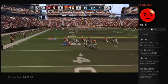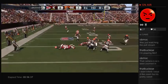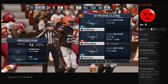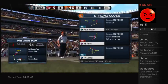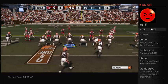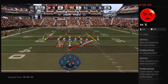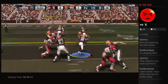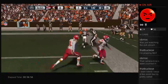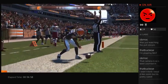Getting away from the pressure. And he's taken down. And they'll try to conserve time here with this timeout. On the way, third down. Offense lines up here. Here's the handoff out of the strong eye. Here's the touchdown. What a run.